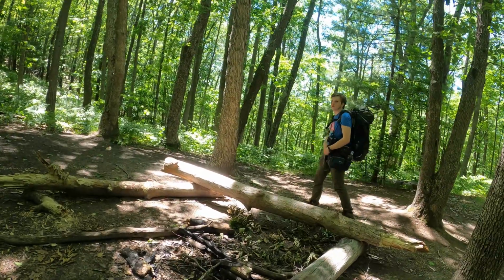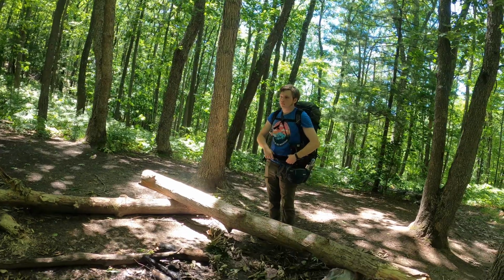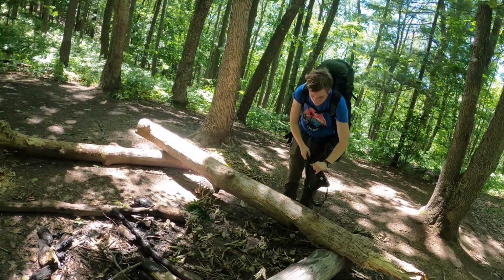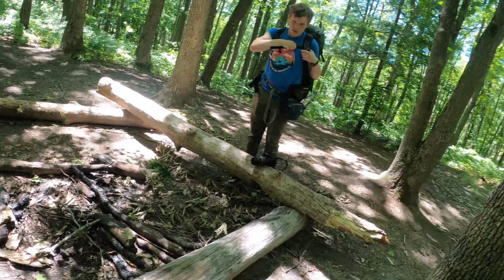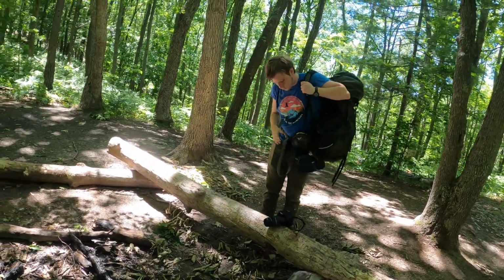Well, nice thing about the North Country Trail is you can pretty much camp anywhere along it, as long as your camp is 100 feet off of the trail. And this little campsite here is not 100 feet off the trail, but we are going to use it to take a little break. We're about 4 miles into this hike here, the North Country Trail side.